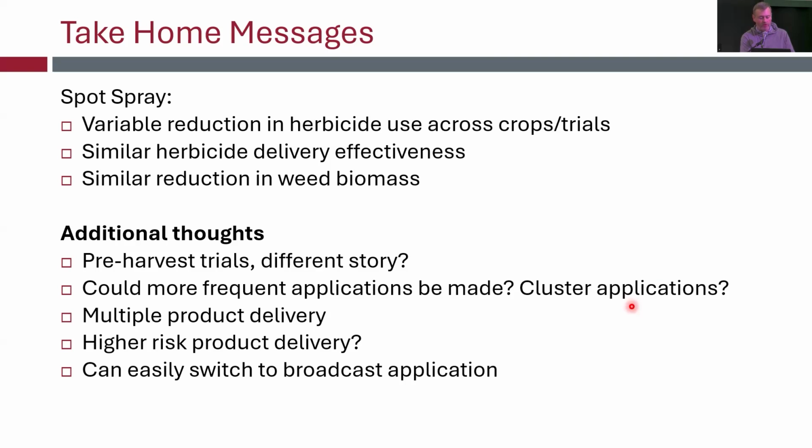This year we included pre-harvest trials. They were different in caneberry and raspberries. They were much more complicated because of the caneberries, and what can result from that is a spotty application of cane burning. So if you're doing that, I would not suggest using the spot sprayer during that time period for cane burning, but it can work in and around it.